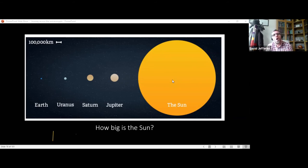Now, it takes a whole 8 minutes for light to reach Earth from the Sun. The average distance from the Sun to the Earth is about 150 million kilometers. Light travels at 300,000 kilometers per second. So dividing one by the other gives you 500 seconds, about 8 minutes and 20 seconds. So if the Sun was to suddenly go out, we wouldn't know about it until 8 minutes, 20 seconds later.